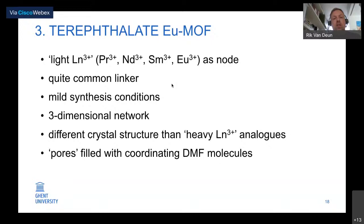It's a mild synthesis, so it's not an autoclave synthesis, but just an open beaker in air at moderate temperature. And indeed, he obtained a three-dimensional network, but he used light lanthanides. So he used lanthanides from the first half. And what he found is that the crystal structure that he could determine from the europium MOF, and the other three are isomorphous, was different than the reported crystal structures from the MOFs that were made in a similar way. But the only difference was that in the literature, there were heavy lanthanides, whereas we used the light ones.